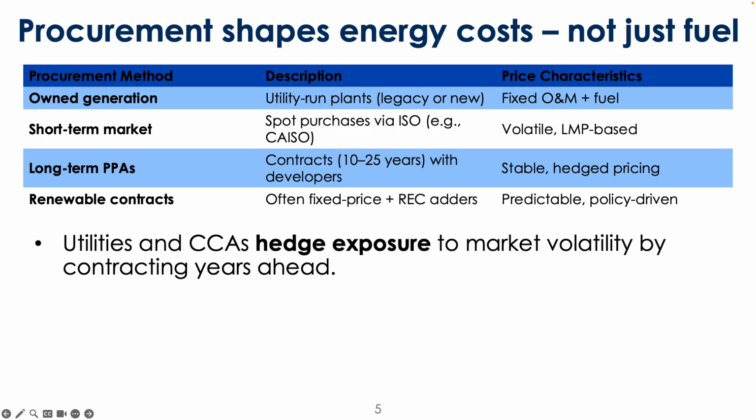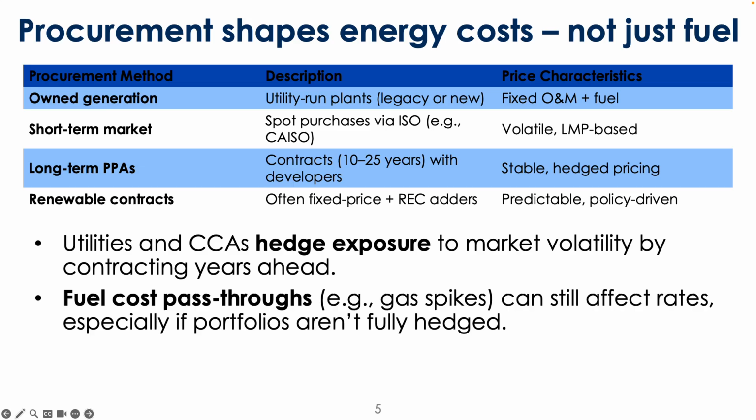Yeah, so sometimes the utilities will hedge exposure to high prices to reduce market volatility. And so this is a way that will keep your prices from spiking too much when fuel prices go up, but will also make it so that you don't necessarily get the benefits of lower costs if a generator ends up producing at lower cost than expected. Fuel cost pass-throughs can still affect rates. So even though these guys hedge to some degree, right, some portion of our electricity is still on the spot market, and so when your portfolios are partly made up of fuel prices or fuel costs that you see on those markets, you can get affected by volatility in the market.